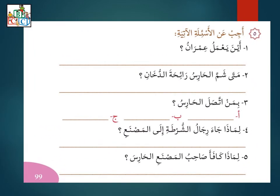Now, same page, 99, you have the questions referred to the text. Answer the following questions. Alors, let's see together. Aina ya'malu Imran? Aina means where. Where does Imran work? Où Imran travaille? Fi masna al-ahdhiya fi Coromandel. Il travaille à l'usine de chaussures. Ok? Shoe factory à Coromandel.